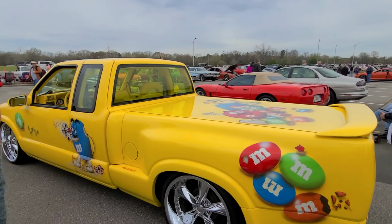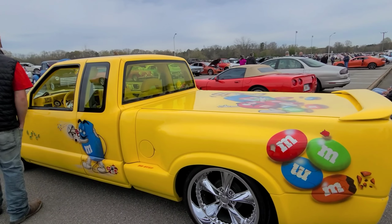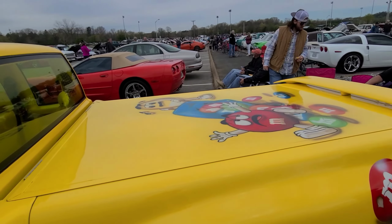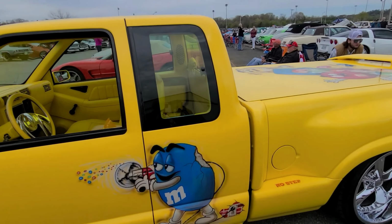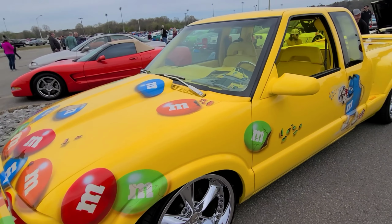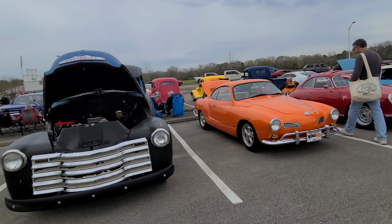Another one for the grandkids. They would love this. You got an extra one? A lot of yellow. You got an extra one? It's all out. Can you grab him real quick? What do you do?